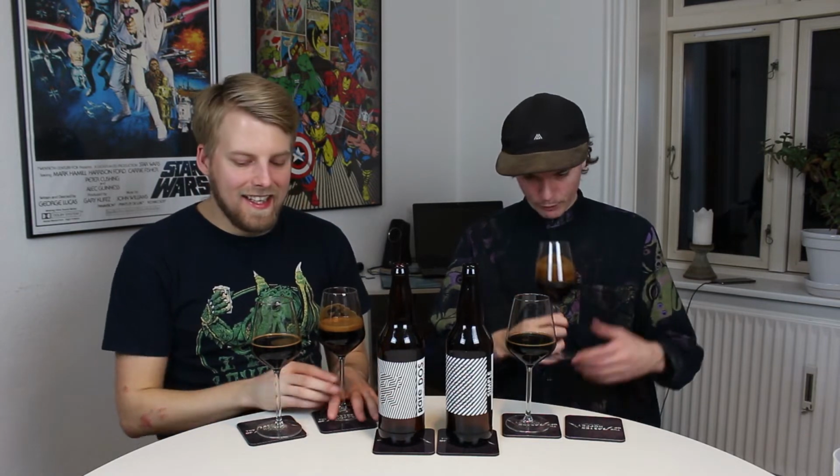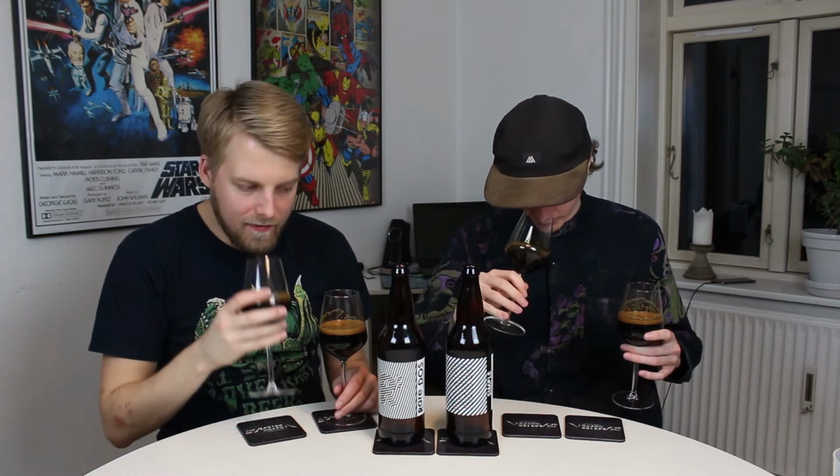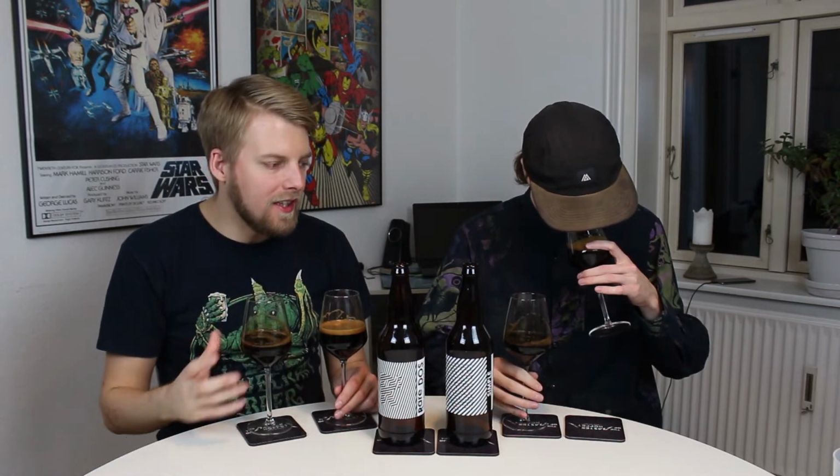Let's check out the aroma. It's not as in your face. No, it's more woody, and much more complex. Many more layers of bourbon, loads more chocolate. This one to me is more woody, dry. It smells like the name is Simple.